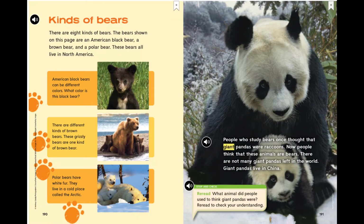Kinds of bears. There are 8 kinds of bears. The bears shown on this page are an American black bear, a brown bear, and a polar bear. These bears all live in North America. American black bears can be different colors. What color is this black bear? There are different kinds of brown bears. These grizzly bears are one kind of brown bear.